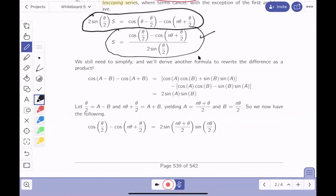All right. Now, they go on to say that they want a simpler formula. And you might say, why are they doing that? Well, someone needs something. We don't know what they need yet, but they need something different than this. And we'll get to where that need is going to be met. All right, so what are we going to do over here? We still need to simplify. We'll derive another formula to rewrite the difference as a product. Now, what difference? This difference. They want to write this difference as a product.